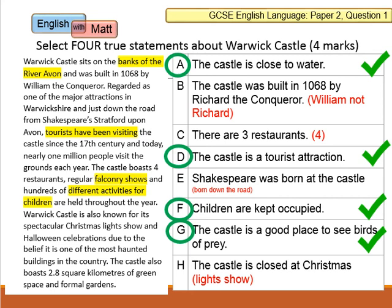So in summary then, this might seem a simple task, and the exam board does say spend no more than 5 minutes on it, but you must check and double check the statement and make sure that there aren't any differences between the statement and the actual extract itself. Okay, so that's just a brief revision of paper 2 question 1. Thank you.